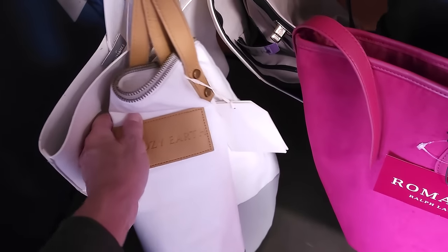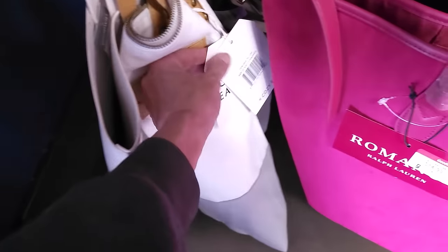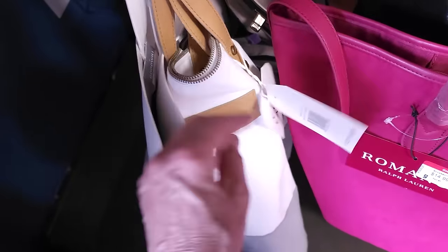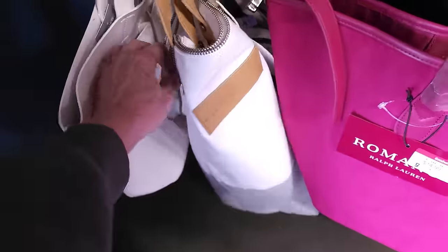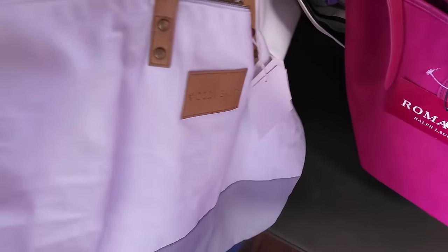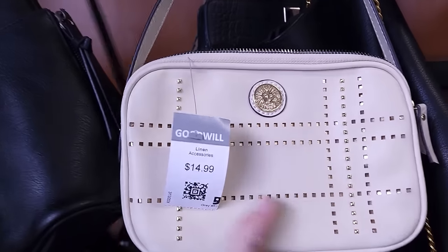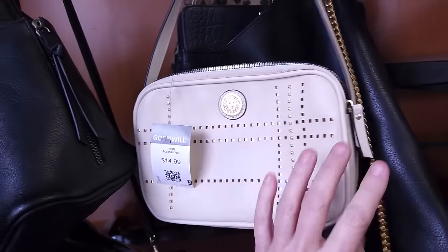So, Cozy Earth. They get lots of new with tags things here. Sometimes you can see what the original retail is from those tags. This one does not have one. And I don't see, oh, it's 15, purple tag. Steve Madden. Oh, that's Anne Klein, the little Anne Klein lion there.